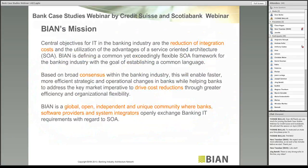Just to give you a short background on BIAN as an association. The aim of BIAN and what we are doing as an association is to develop a standard service-oriented architecture for the financial industry, especially for banks, with the aim to reduce the integration cost, so that we are able, as a community, to become in one moment in time a plug-and-play environment, so that it becomes easier for banks to replace existing functionality by new functionality or add new functionality.